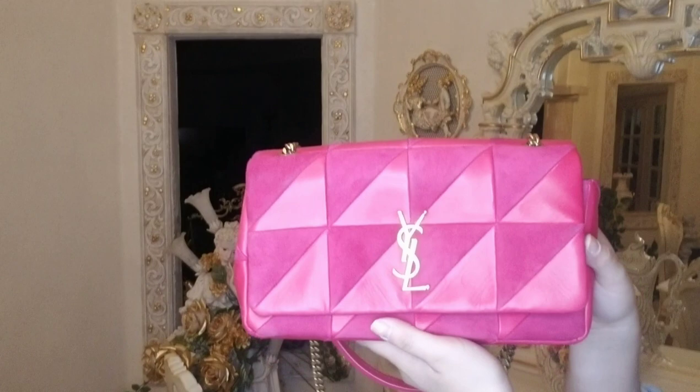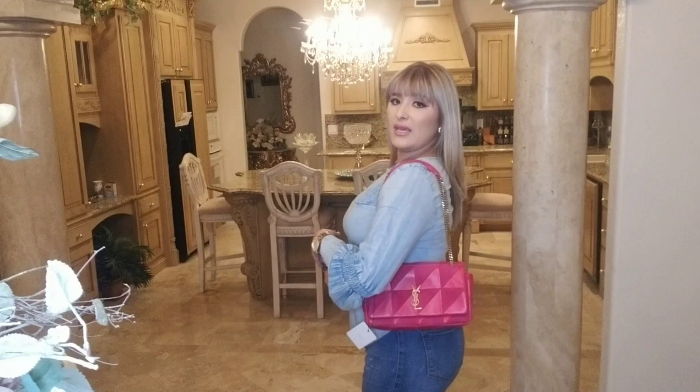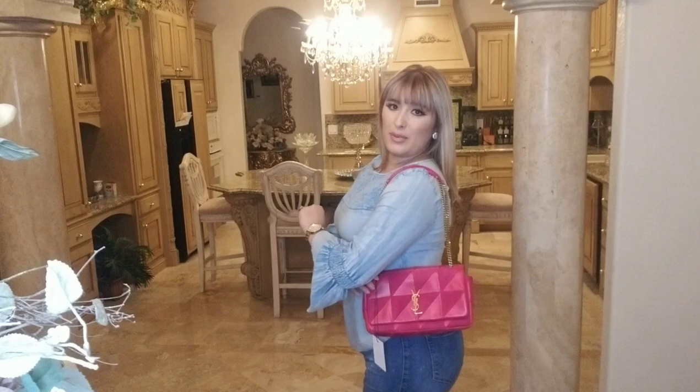So now I want to show you guys what it looks like for reference. I am 5'5.5", 5'6". When you wear it on your shoulder, it looks just like that. I really like where it lays. It's perfect. It's almost perfect, really. It's beautiful. I absolutely love it.